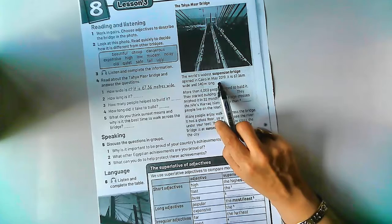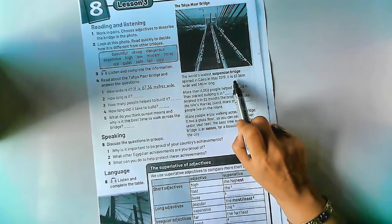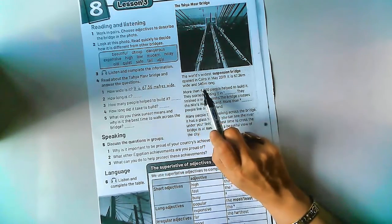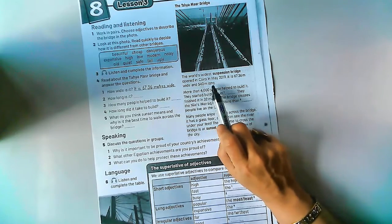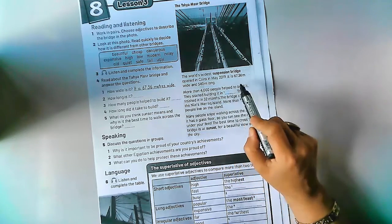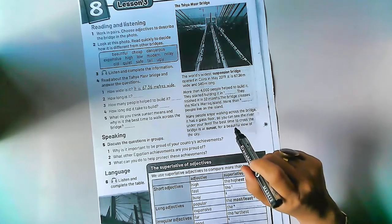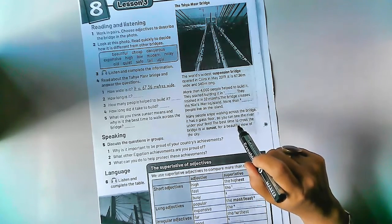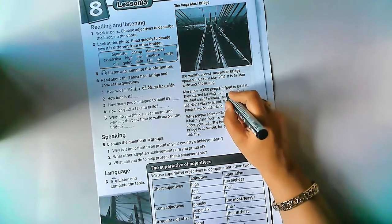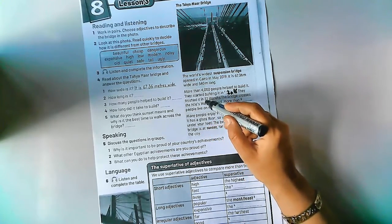Opened in Cairo in May 2019. It is 67.36 meters wide and 540 meters long. More than 4,000 people helped to build it. They started building it in 2016. They finished it in 32 months.